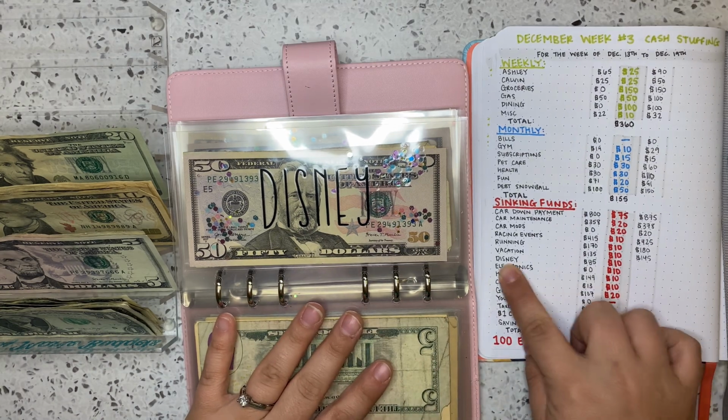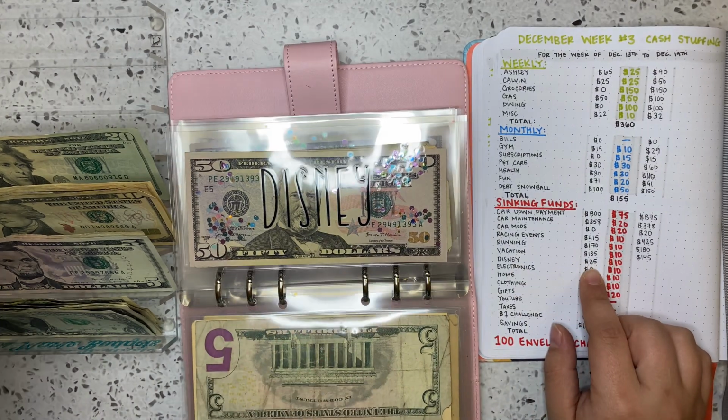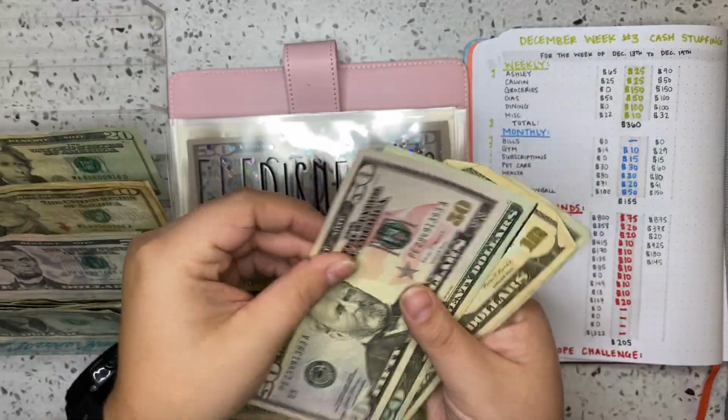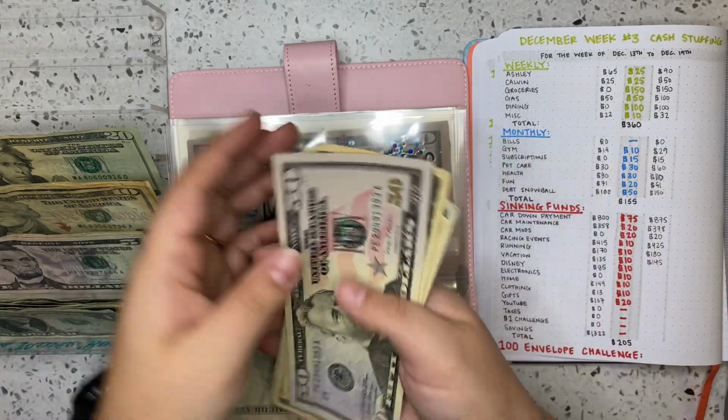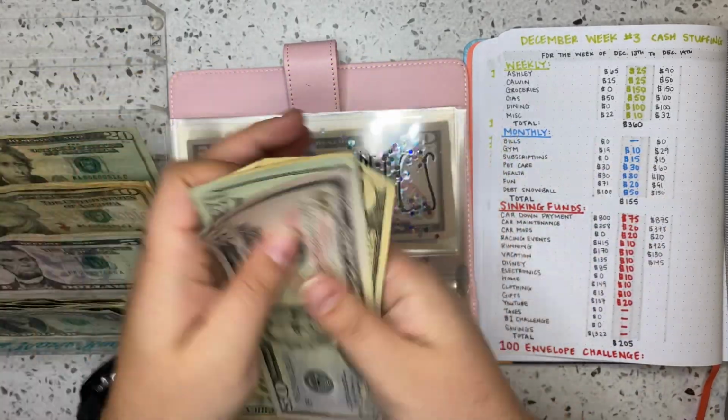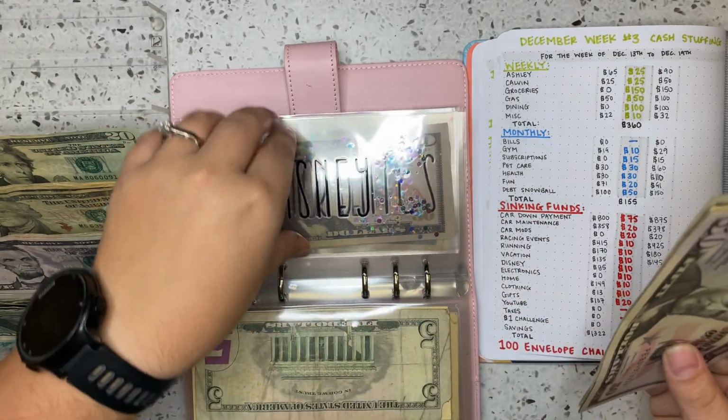Next up is going to be Disney. Disney has $85, and we'll be adding 10 to that today. So we have 50, 70, 80, 90, 95 for Disney.